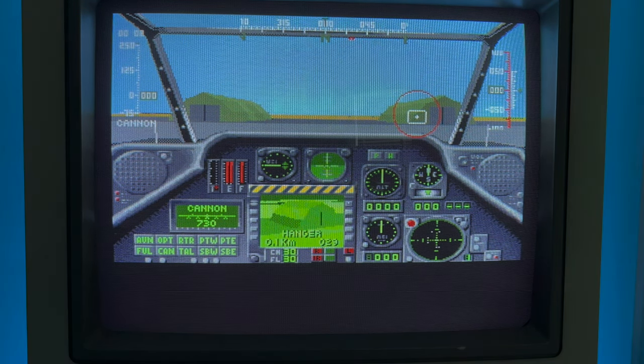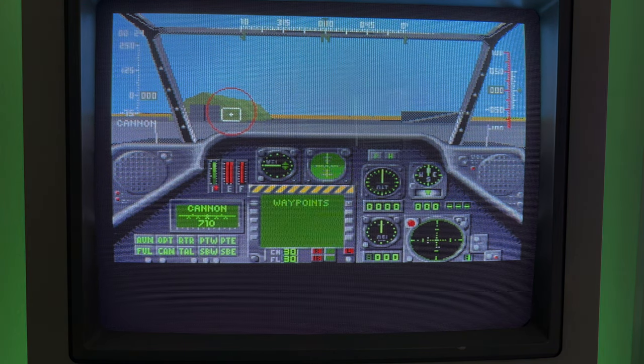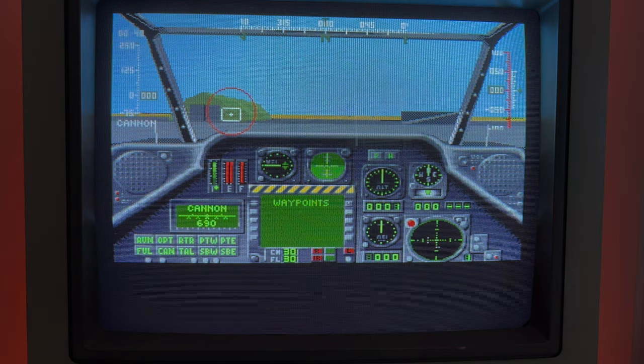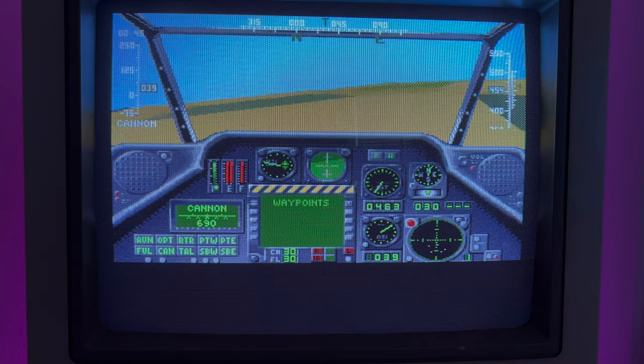Oh, I'm blowing up my own base. Don't do that. So how do you take off? Oh, that's torque. Okay, I just blew up my own base. First off, I know you can't hear it, but there's music in the background. That's really cool. The floppy-based version of this game does not have game music. Now, you may not like that. It might take away from the simulation aspect, but... Oh, I took off. Oh, here I go.